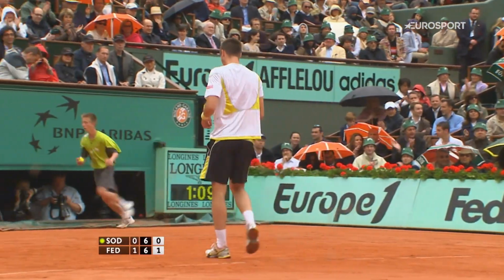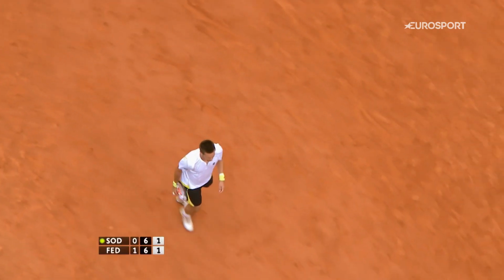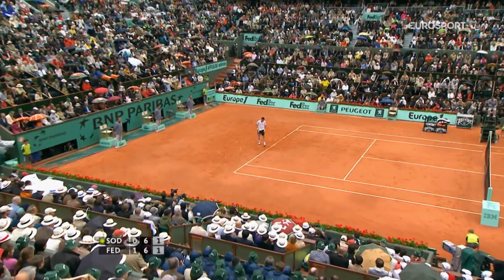Nice reply back. He's definitely upped the pace of his serve, hasn't he? Yep. Söderling? And I just wonder whether he came out not only a little nervous, but a little tired and sore after that 5-setter against Gonzalez, which was an absolute epic. And now the body just starting to free up a little bit.